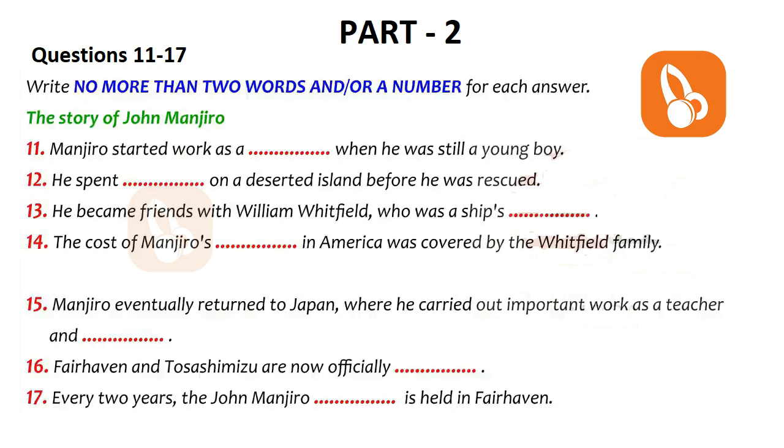Well, Manjiro Nakahama, as he was then known, was born in 1827 in a village by the sea in what is now Toshishimazu in Japan. And like many people in that town, he became a fisherman when he was just a youngster. One day in 1841, when he was just 14 years old, he and some others were fishing far off the coast of Japan when they were caught in a storm and shipwrecked on a small deserted island.